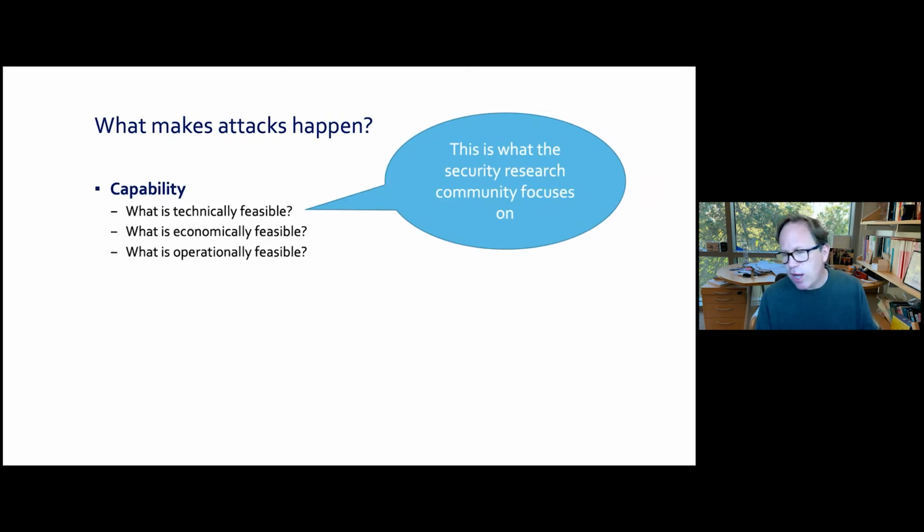Maybe you can reduce the cost over time, but is it operationally feasible? Some kinds of attacks require you to have certain knowledge, or require certain proximity, or require you to prepare the car, or require other things. Then there's this issue of motivation. Why would this attack be happening? Is it economically motivated? Is it out of fame, anger, political interest?